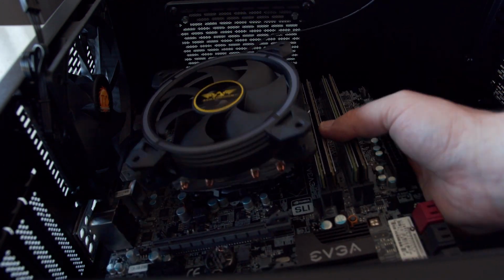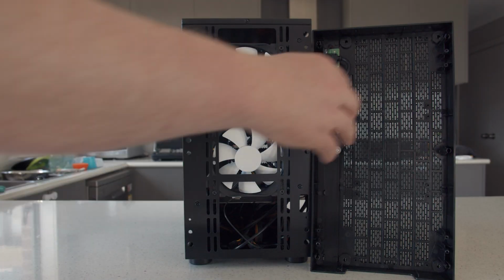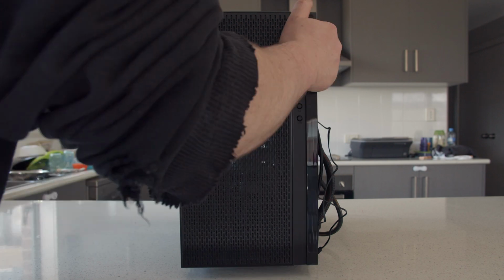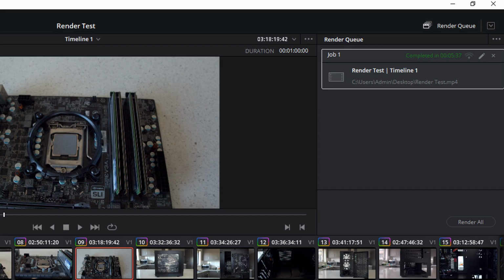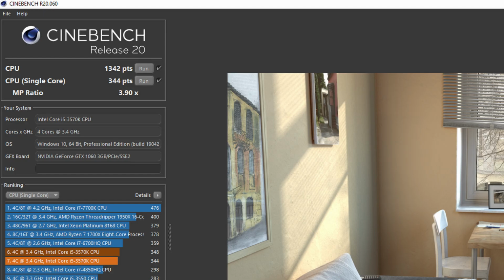A few CPU benchmarks I like to run are a 1 minute 4K 60fps DaVinci Resolve render, in which the CPU managed a fairly okay at best 5 minutes 37, but i5s were never really intended for 4K content creation. Up next is Cinebench R20, in which the CPU received a score of 1342. Again, not great, but it's more of a it will get the job done sort of deal.